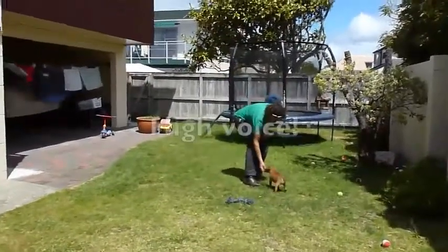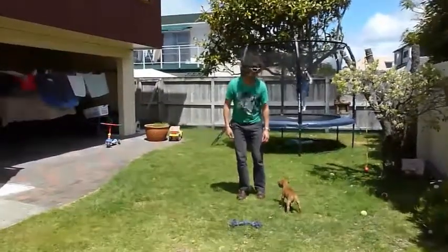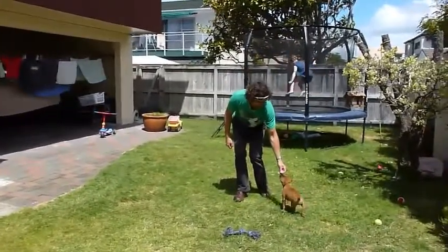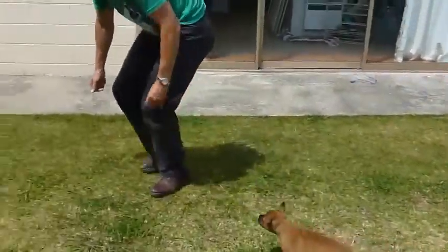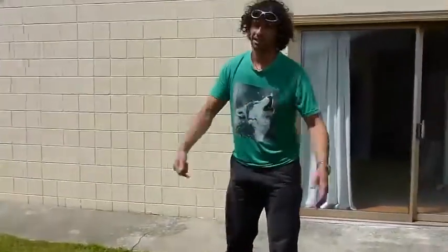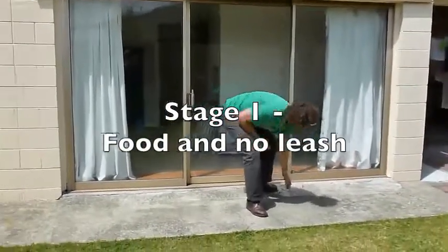Now you may be thinking, what's that funny clucking, squawking noise I'm making? But that high-pitched voice, fast, repetitious sort of noises, it really does encourage the dog and get them moving. It really does work. Good boy, Jock, woof, woof, good boy. So you can see him almost starting to get bored, starting to get really excited and silly. So that's stage one, where we're using food but no leash, no lead.